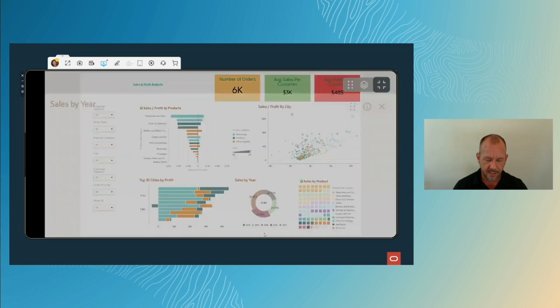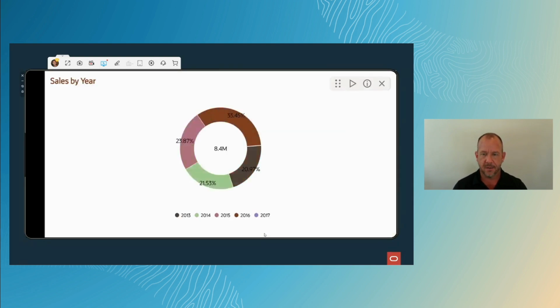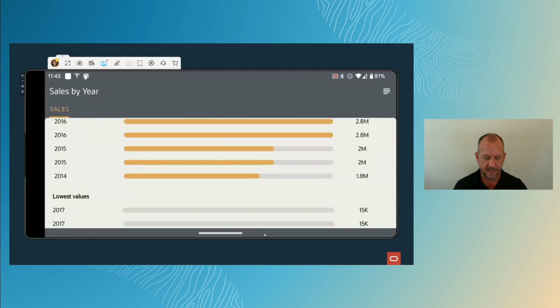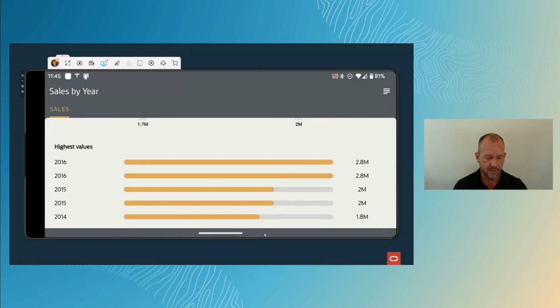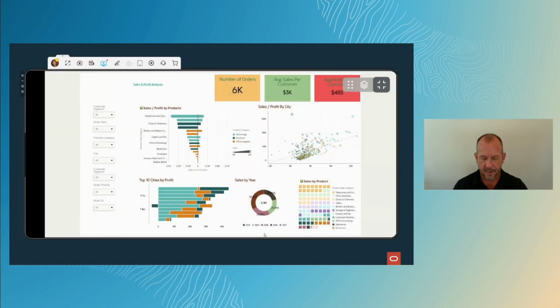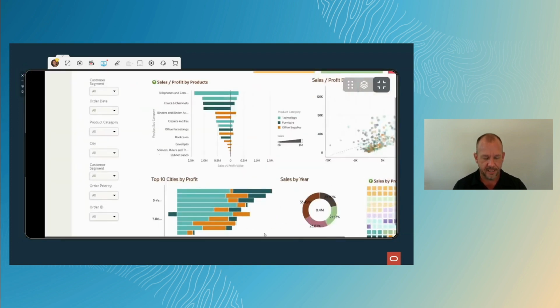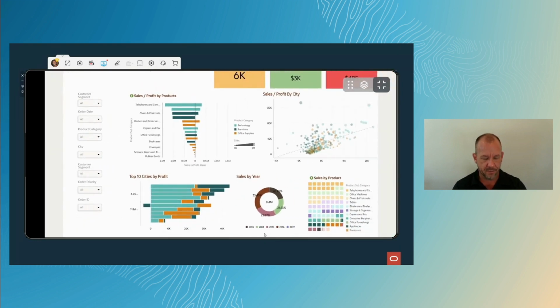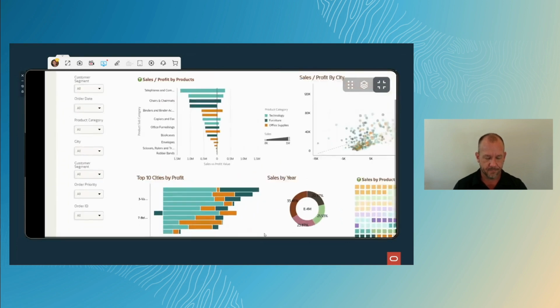Now, for any one of these, I can double tap and open the chart here and interact with it and see some of the key metrics. I can use this information button and see the top performing or top grossing years and the worst performing years as well. But also the author had created these prompts here on the left, and I can tap on any one of these. For example, let me go ahead and pick product category.